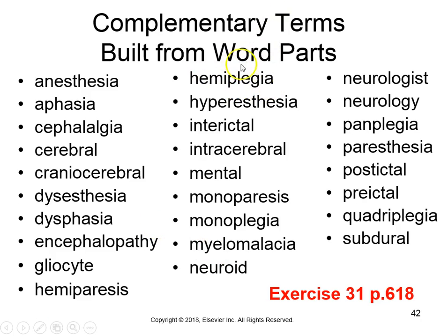If you are hemiplegia, then that would mean that either the right or left side of your body is paralyzed, and usually that's a result of stroke, that you would end up with a right half or a left half that's paralyzed. Ictal means seizure, so interictal would mean in between seizures, so something is happening between seizure attacks. You also have pre and post-ictal if it's happening before or after the seizure attack.